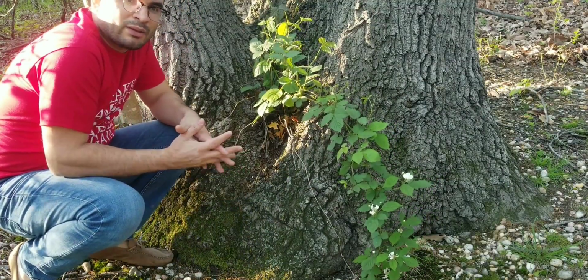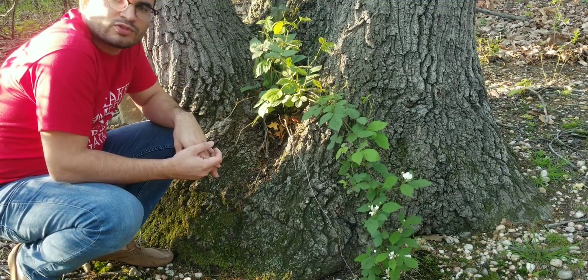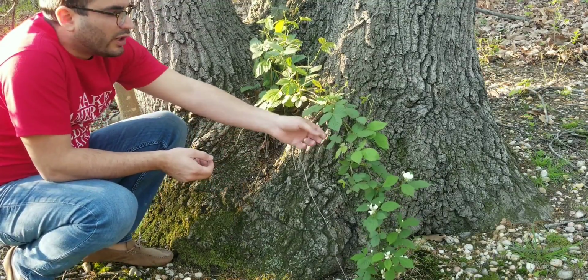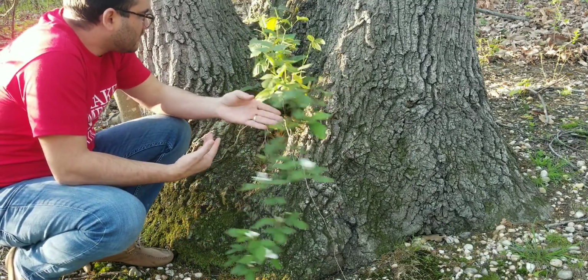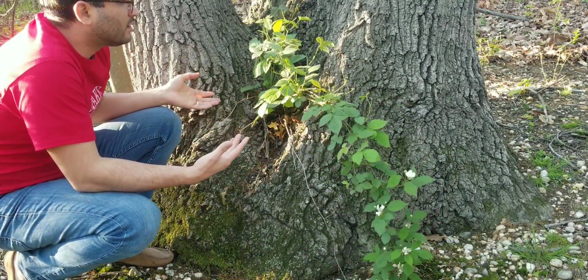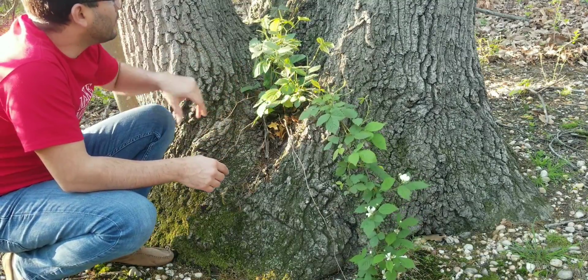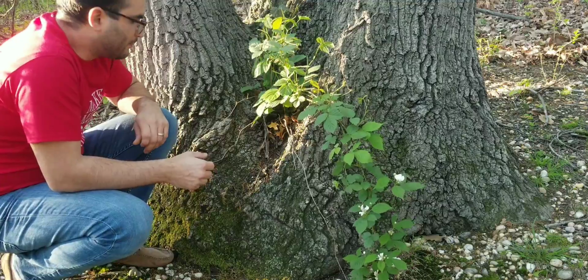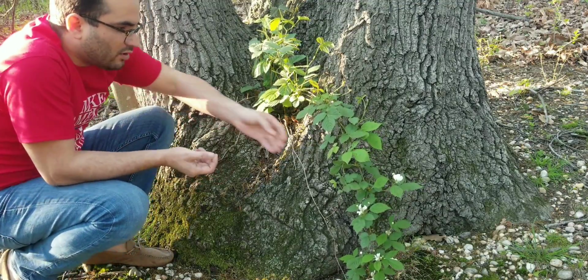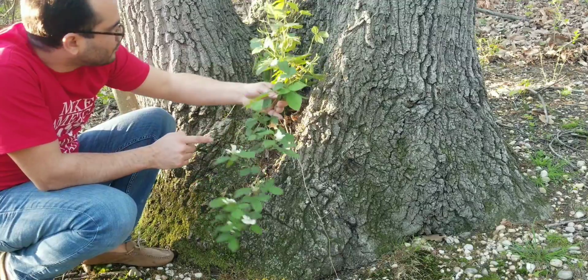Another thing about blackberries, they're super hardy. They're like true survivors. They'll grow anywhere. And in this case, as you can see here, there's a blackberry plant growing within the bark or the center of the trunk of the tree. And it's healthy, because it's producing flowers. You can see here.